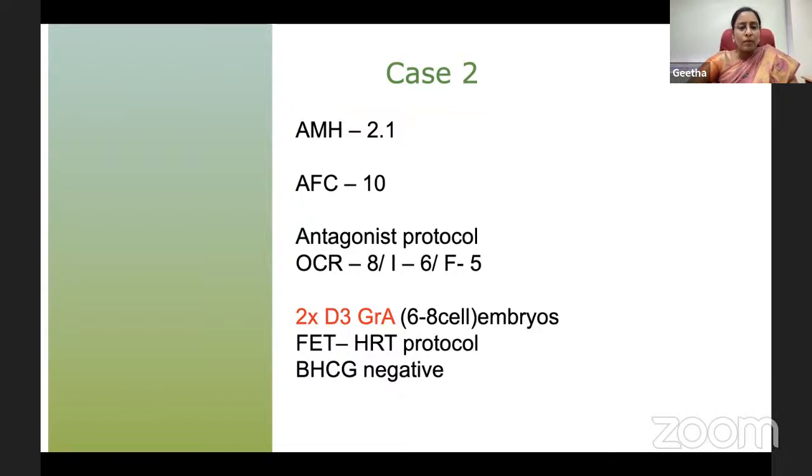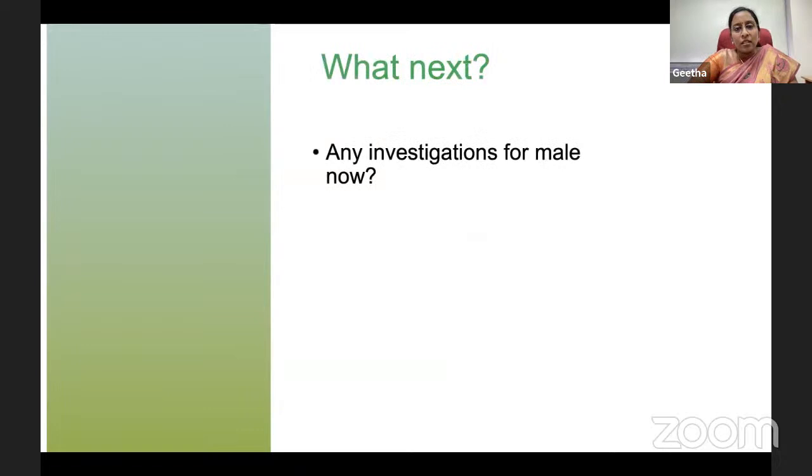Antagonist protocol, oocytes retrieved were 8, injected 6, out of which 5 fertilized. She had 2 day 3 grade A embryos, which were 6 to 8 cell. She had a frozen embryo transfer through HRT protocol, and beta HCG was negative. So what next? What investigations for male? Anything further?